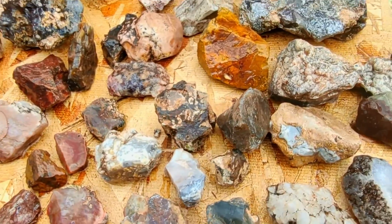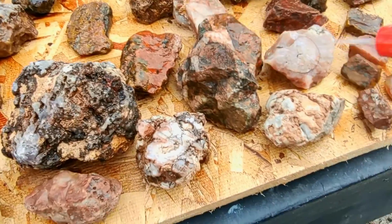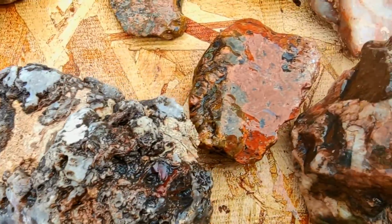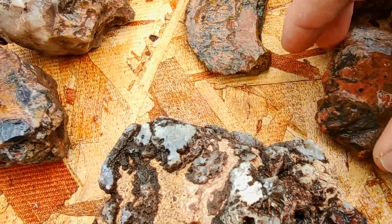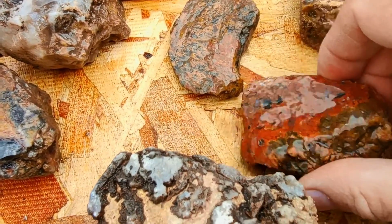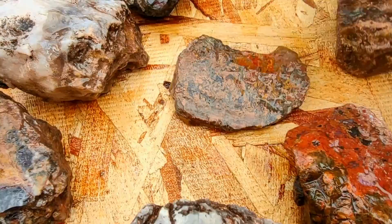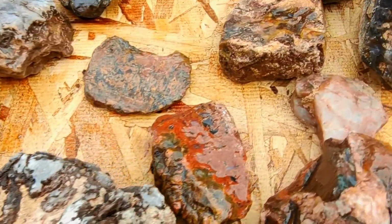So I think between what I'm going to tumble and what I'm going to cut, we're going to have some pretty good looking stuff here. You can see the seams in that. Here's some more jasper over here that I found. I think at the second place we stopped, we really didn't find too much, but there was this really intensely red piece of jasper there, and this thing here, sort of red, orange, gray, yellow jasper. And just all kinds of stuff.